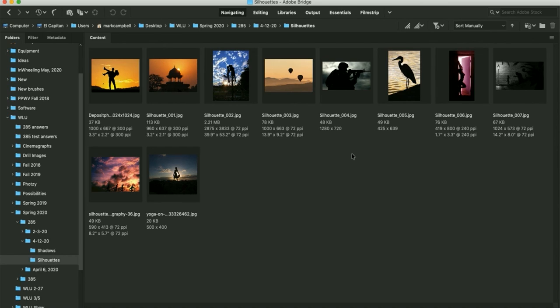There's no right or wrong. They both have their place. But for your assignment for next week, I would like you to create an image, one of each, or at least one of each, one shadow and one silhouette.